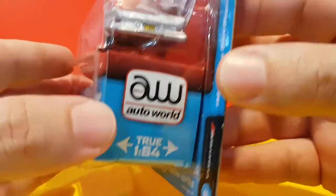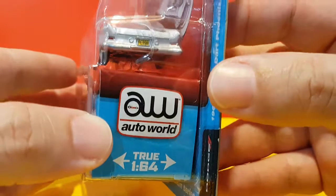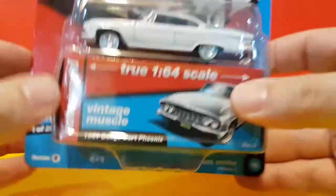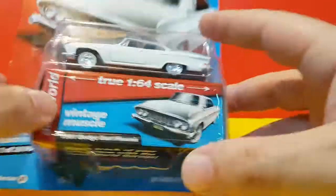Look at that. Oh, I like the back. It reminds me a little bit of older Mercedes-Benz. I like it. I have to find one in a color that is not white so I can have a copy for myself. I'm so jealous. And that's it for Auto World.